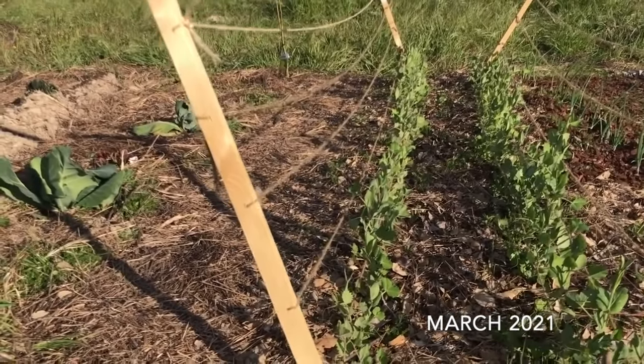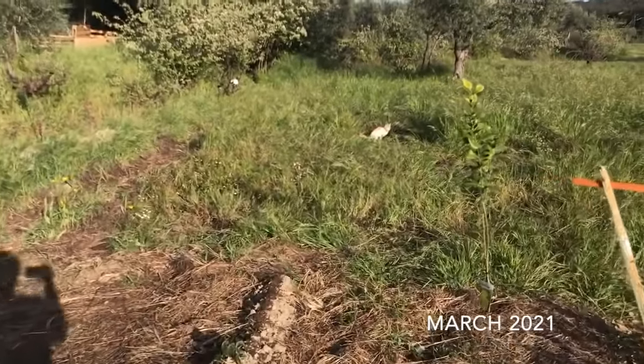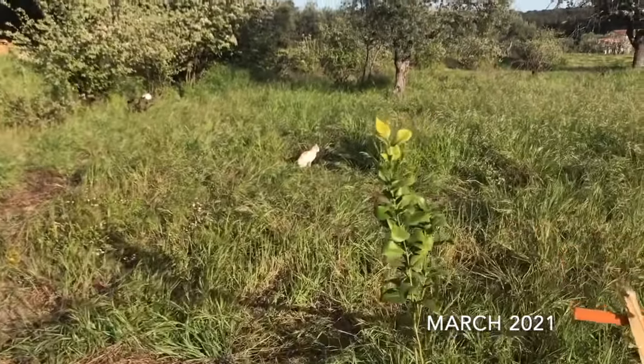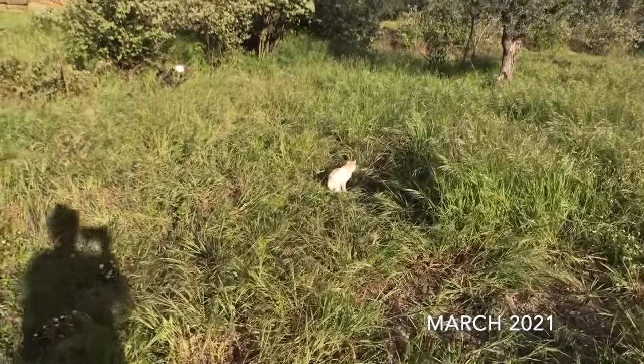Oh, and one thing that happened this month is we got a new member of the family. This is Albi. We rescued her from the rescue centre in Castelo Branco.